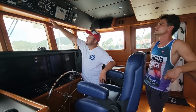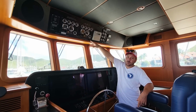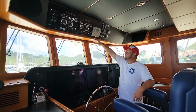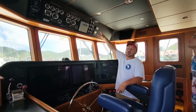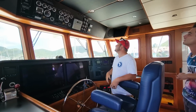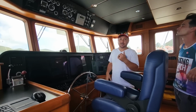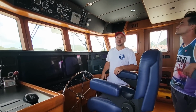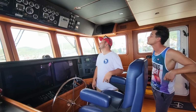2 engines, main and wing engine, 325 horsepower on the main, 100 horsepower on the wing, and then twin generator setups. What was it, 9 and 20 kW? 9 and 20 kVA. 300 hours on the generator. That shows you they're very economical, these guys. At least on the big one. 300 or 400 hours. Coming up on 400 hours.